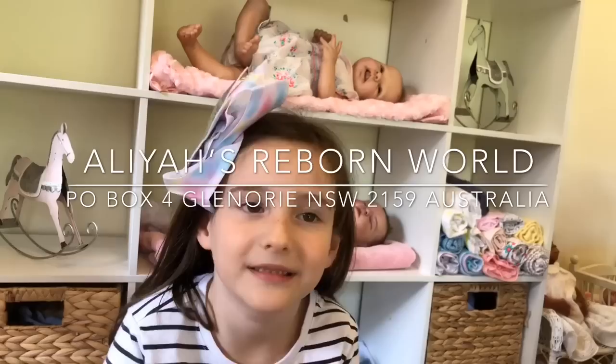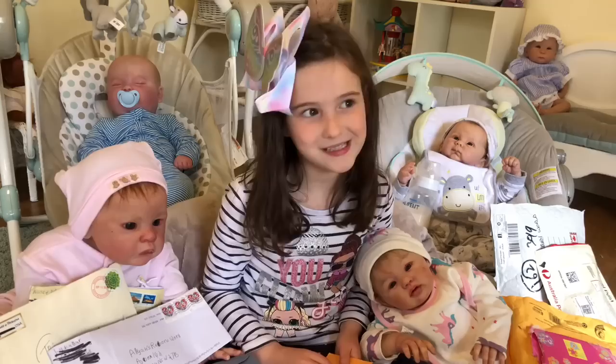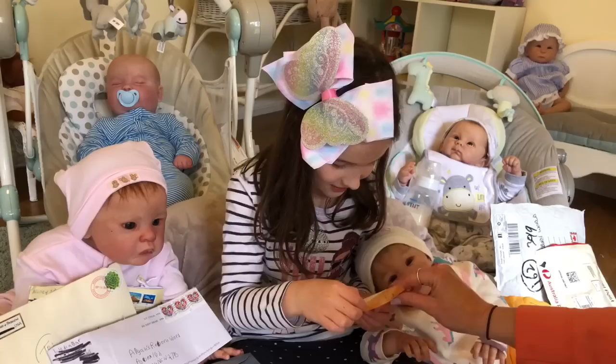Natalie looks happy, doesn't she, Aliyah? She's surrounded by happy mail. Yeah, and Mum, can we open this one first? Yeah, oh, it's so cute and little. Look, guys, look how cute it is. That's why I wanted to open it first.